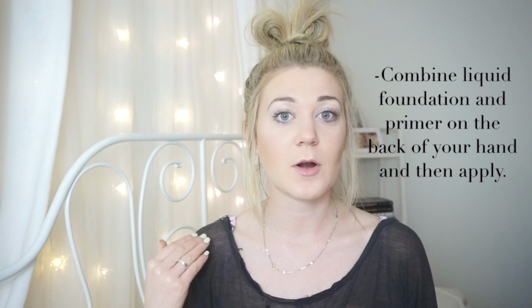And the final tip I'm gonna leave you guys with is always combine your foundation and primer when you're in a hurry. You don't wanna skip putting a primer on, because if you're in a hurry to get somewhere, you probably want your makeup to last throughout whatever that thing is. So for me, I always mix my foundation and primer just so I can combine two steps into one.